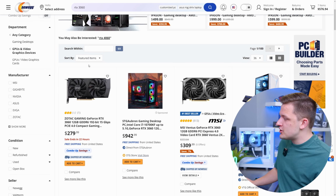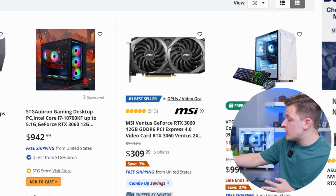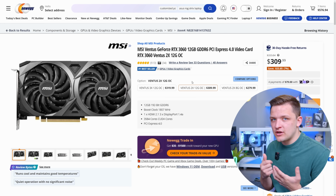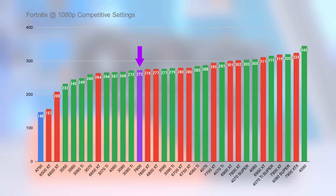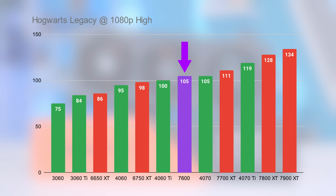This is a last generation GPU, but has 12GB of video memory and is going to come in around about the $200 to $300 mark. I actually think the 3060 makes sense if you want the extra VRAM, but the RX 7600 is undoubtedly going to give you more straight rasterization performance. Just take a look at our benchmarks.